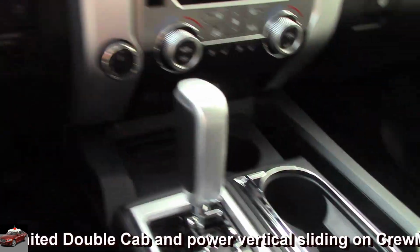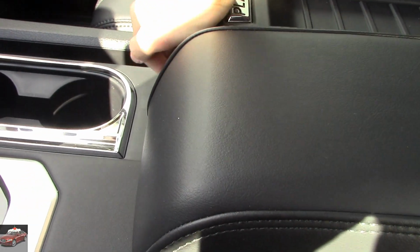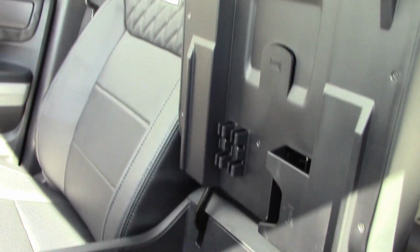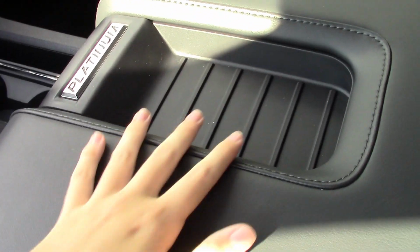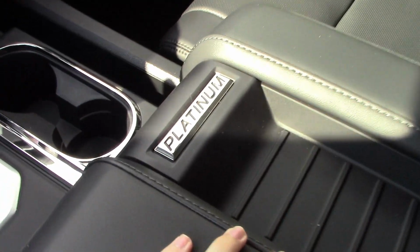As you would expect out of a full-size pickup, storage space is not really an issue. Inside the leather armrest is an enormous amount of space. You could easily put a laptop or purse in here. And you do also have a 12-volt power outlet. You even have these handy clips for those of you that use the Tundra for work. This area does not have wireless charging like you will find on the Sierra or Silverado.